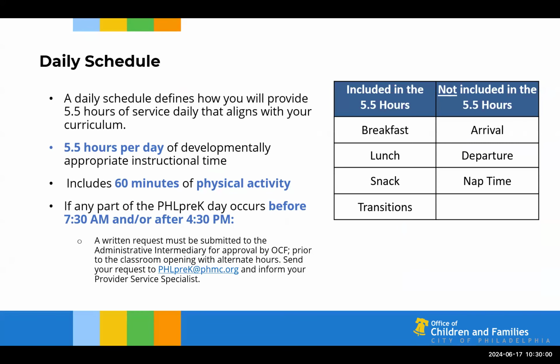So next is the daily schedule. There should be 5.5 hours per day of developmentally appropriate instructional time in each PHL pre-K day. This should include at least 60 minutes of physical activity. What's not included in the 5.5 hours, which you can see on the slide, is arrival and departure time and nap time. If any part of the PHL pre-K day occurs before 7:30 a.m.